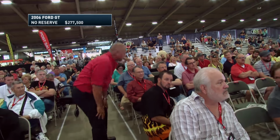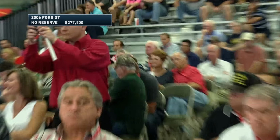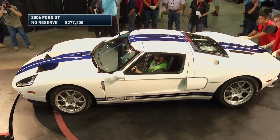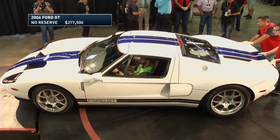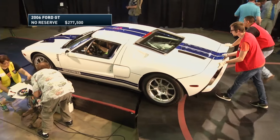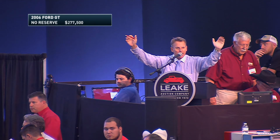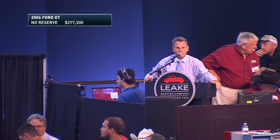Investment grade automobile. 280,000. This car is so impressive, ringman Rick Garrettson is taking a picture of it, and he sees great cars all day. I won't ask you again, sir, for $280,000. I have $277.5. I'll stop you if you bid too much. You've got a million dollar smile. Go ahead. I've got $277.5.